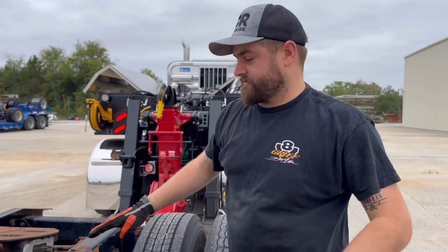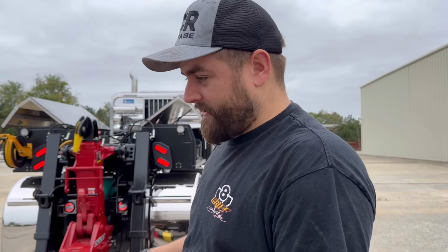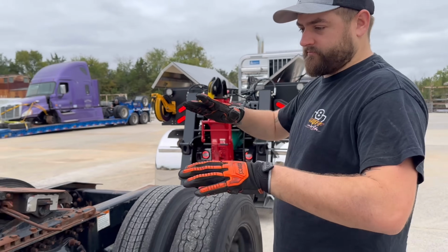Cleaning up this front axle. When we grab it by the rear, this was naturally going to drop, and we don't want that. So you gotta get it bound up while it's flat on the ground before we pick the rear up to keep it from dropping.